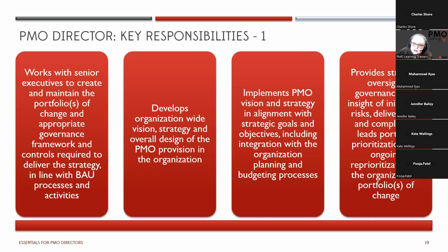They will develop an organization-wide vision and ask, what is the PMO here to do in this organization? What's that going to look like? Are we having a single PMO? Are we having 27 different PMOs across the organization? The next part is that it's their role as the PMO director to make sure those PMOs are established correctly and have the right resourcing and the right budget to be able to support that. And they will provide, typically through a series of reporting, assurance and governance, the right strategic oversight and insight of the initiatives to senior management.